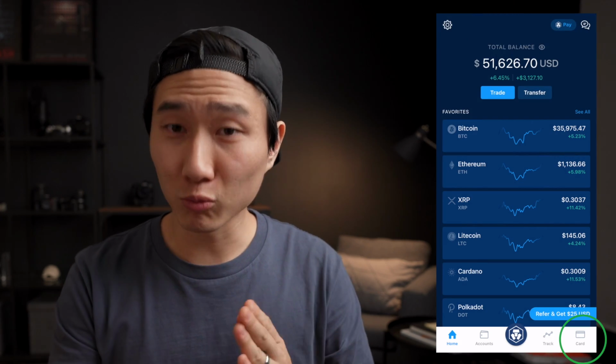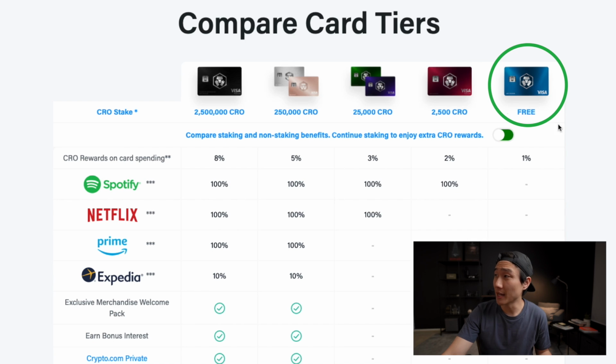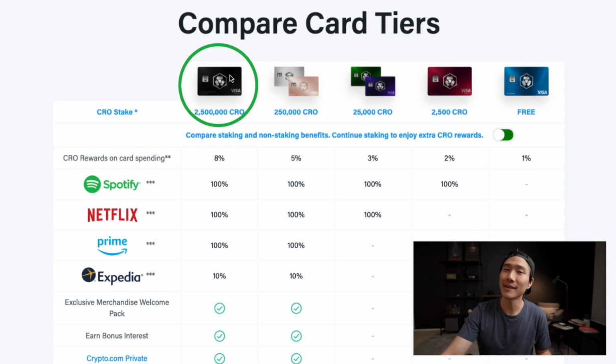So how do you get the card? We're going to go into the app right now, and when you go to the bottom right corner, you're going to see Card. You're going to click on that, and your screen is going to look different than mine, but you're going to have different cards to choose from. We have the Midnight Blue, Ruby Steel, Indigo and Jade. We have Icy White, Rose Gold, and then the Black.